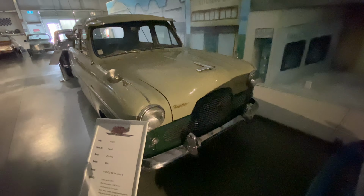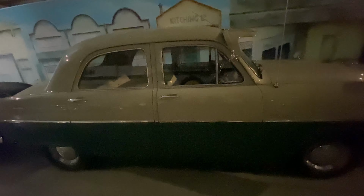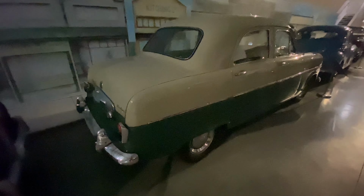Zephyr. Craig had one of these, I think Carson. Not as good as this, but he wants a grand for it. It's not a bad looking car. So if you want one of these to restore in New Zealand, I know there is one. It's reasonably priced and it's pretty solid. $1,000 gets you one of those. It's all complete in there. A lot of patina on it.